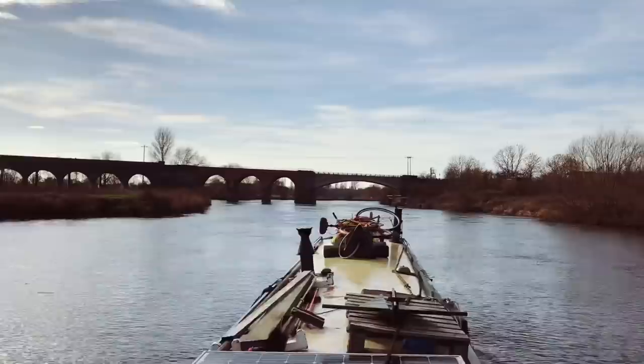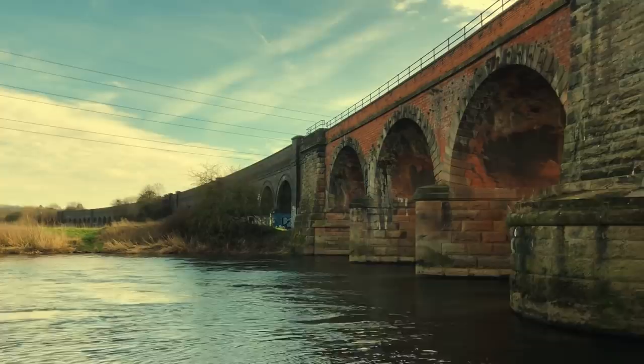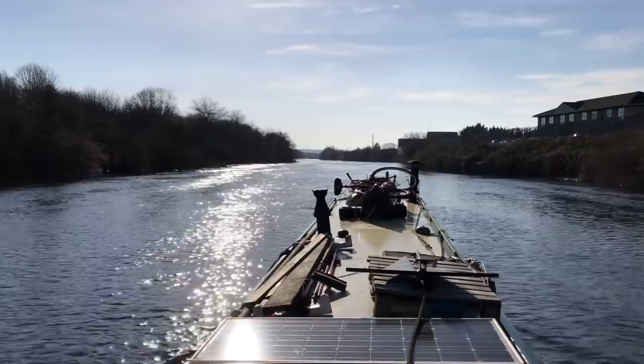This is Radcliffe Viaduct, the Nottingham to Grantham line. It's quite a sight, I like it. So there is a train station here at Radcliffe-on-Trent, but unfortunately, there's no mooring, so I'd never be able to take the train from here to get to wherever I want to be. Just past the 5k sign, so that means 3.3 miles left to go.